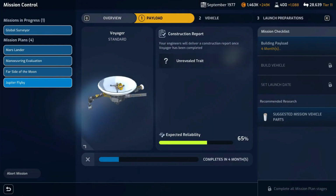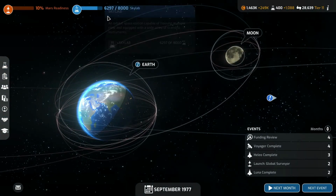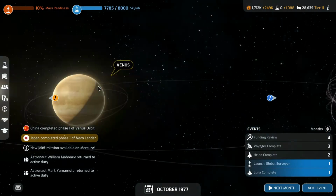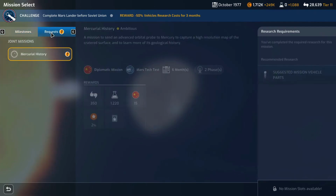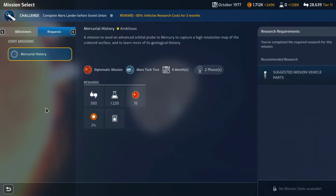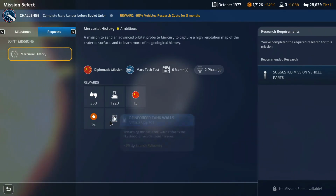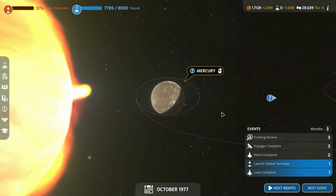We don't have any open spots. Okay. We're almost done with research in Skylab. Yeah, really close to done. Okay, now we get a mission for Mercurial history, which will give us this reinforced tank walls upgrade, which gives us a 5% launch reliability. I wish it told you right here how much the upgrade costs to put on the vehicle. That would be helpful. I believe that one costs 1 point.